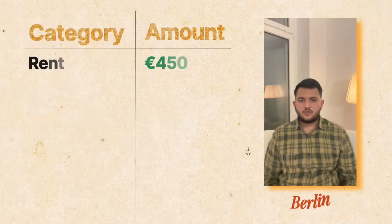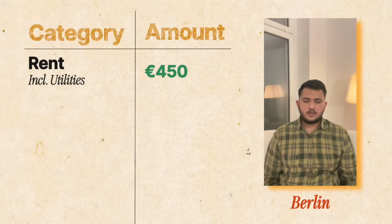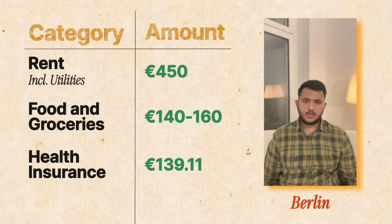So my rent is around 450 euros, including gas bill, heater, light bill, and all the taxes. And my deposit is around 1000 euros. Every month I spend on groceries 140 to 160 euros. And my health insurance is around 140 euros for my public health insurance.